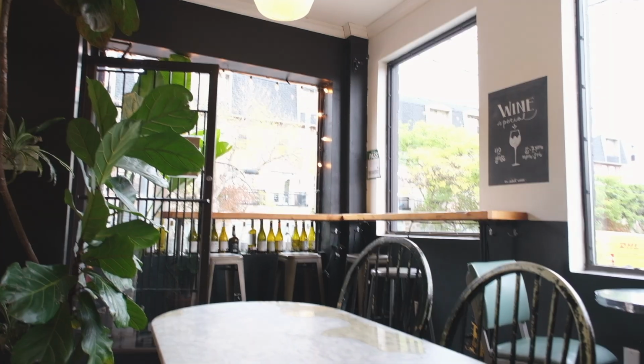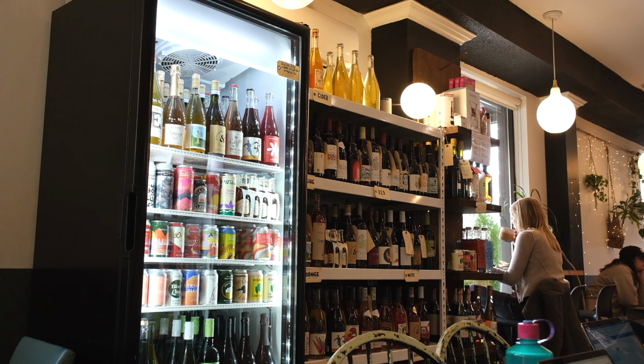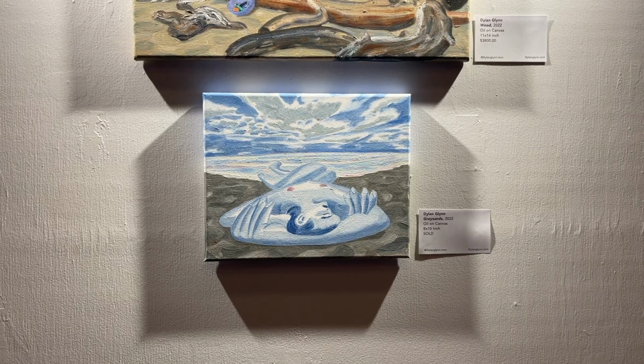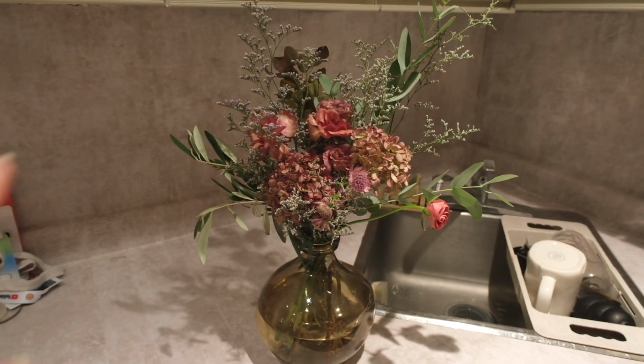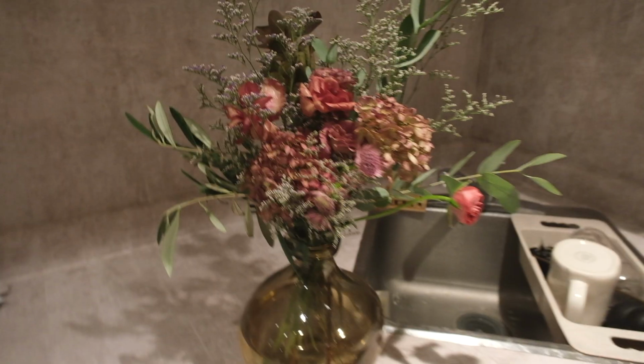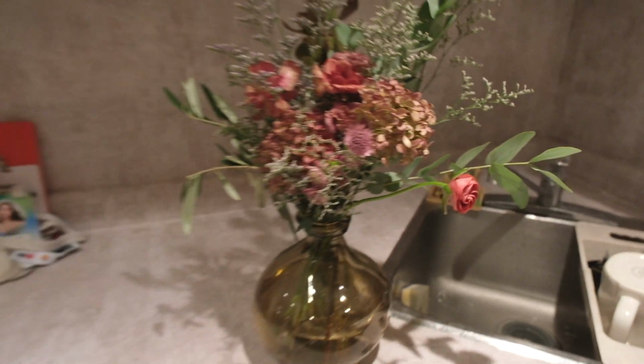I went to a cafe to do some work, was so tempted by those natural wines, and then I popped into this exhibit by a friend of a friend and then went home. I just got home and put the flowers in a vase. How cute is this? I love the theme of dark purple too.